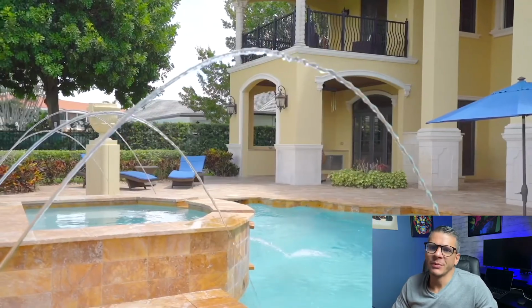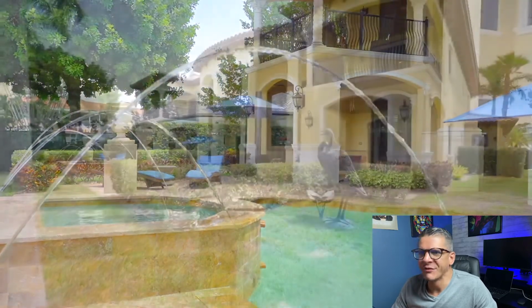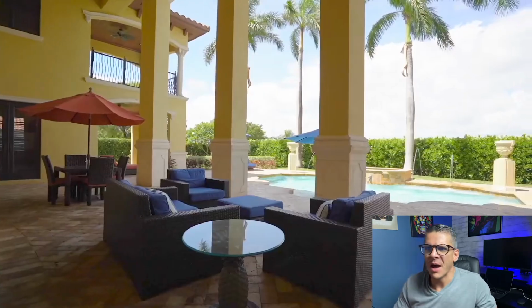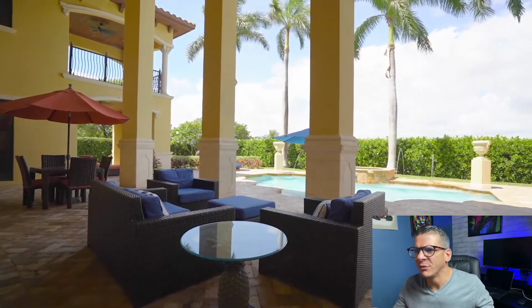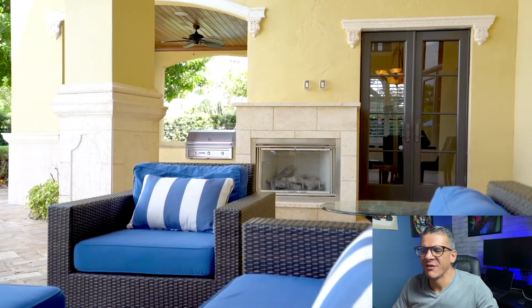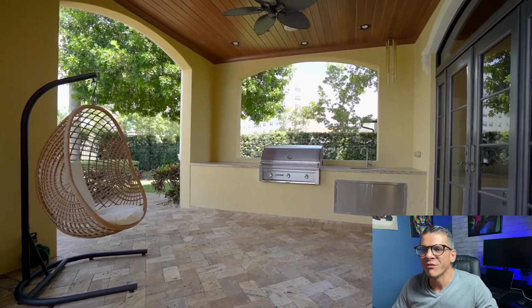Beautiful pool. This place has been furnished with fiber optic fountains. It's awesome for the kids, for the family to play in. The bottom of the pool has a bubbler and a vacuum system. Check it out. They have an outside fireplace right next to the barbecue area for entertaining. I mean, it doesn't get much more fun than this.